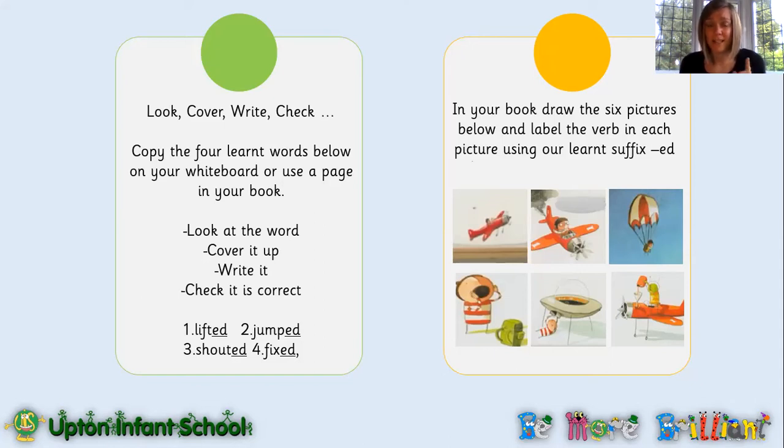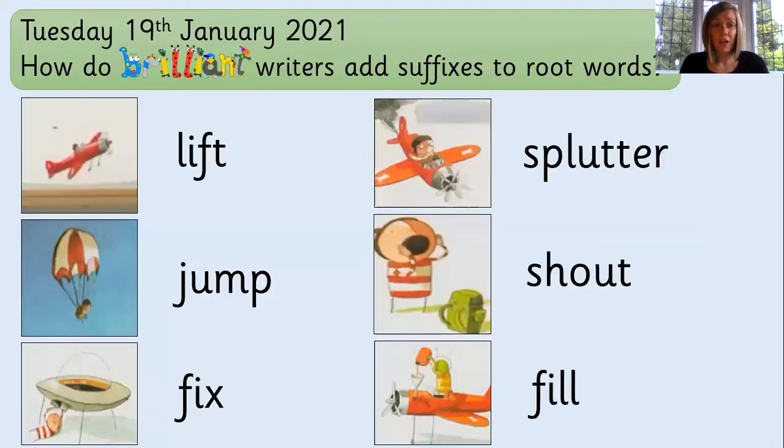So what I'm going to do is I'm going to ask you to pause the video on the next screen slide that you see. So you have got the verbs, but you have got to add the suffixes. So you've got to add ed. So let me show you what I mean. If you're doing the yellow task, you are going to draw these six pictures into your book. And I've been super nice today. I have left the verb up for you, but I've forgotten to put the suffix on the end. So you need to write each word with our ed suffix on.